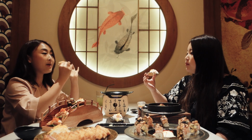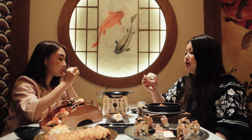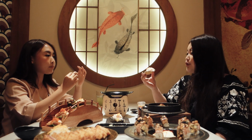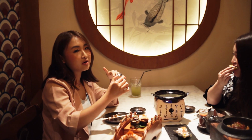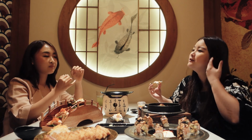It's very crispy. What do you think? It's kind of like my first time trying kani mayo with the nori. It's pretty crispy and it's interesting. Yeah? Yep. And I think the taste is enough as an appetizer. It's not too heavy, so we can still eat a lot of other dishes after this.